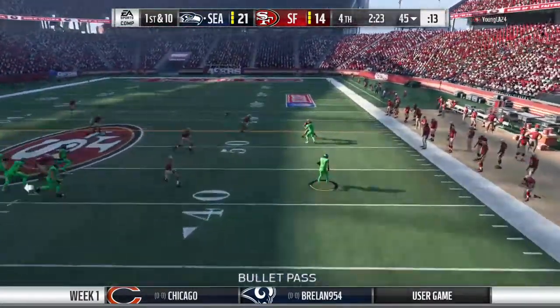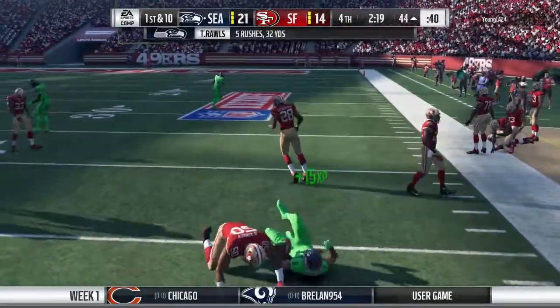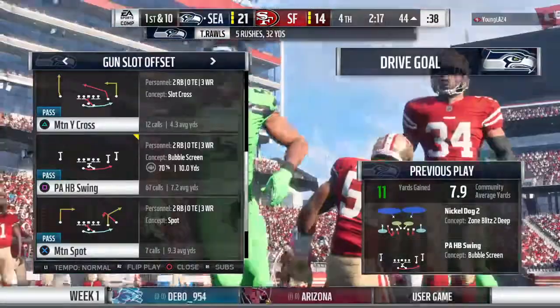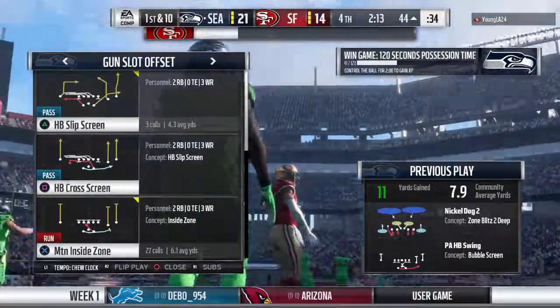He'll look to throw. Oh, look at the juke. And taking it across midfield and inside the 45. Give them 11 yards that time and a new set of downs.